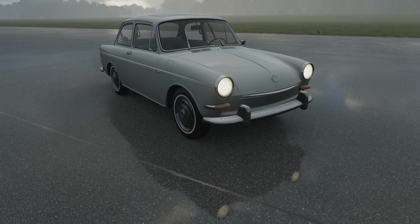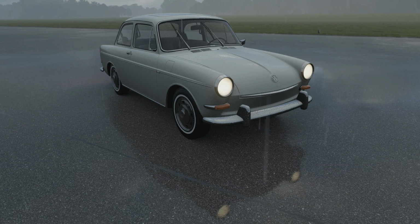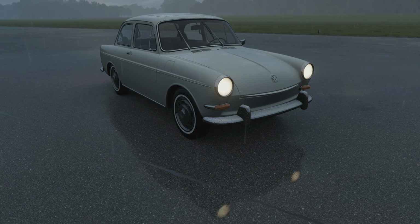The Volkswagen Beetle and Karmann Ghia were around the 1 minute 29.3 mark. So yeah, if this car's any slower than that, I'd be surprised, but I'm hoping that it'll be quicker, because this does handle a bit better than both of those cars. So yeah, let's get out there and see what this car can do.